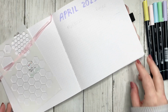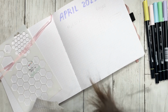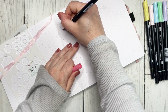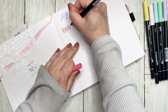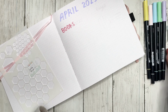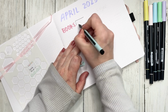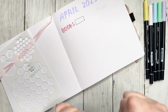For that, I'm going to take a pink. I'm going to do where I just write in books, and then we are just going to take a box, super simple, and that's where I will put in the number of books that I read.